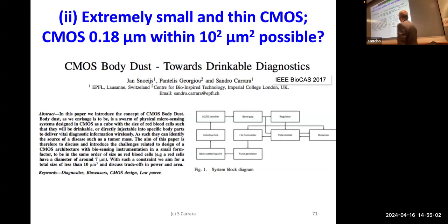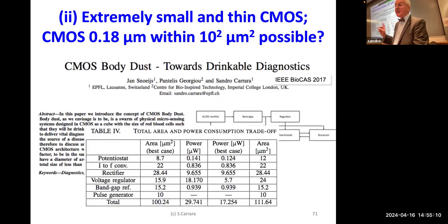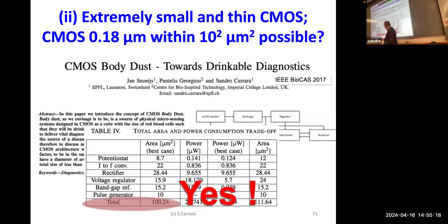So already in 2017, with a collaboration with my good friend Pandelis Georgiou in Imperial College, we designed a potentiostat, just the design. I'm honest, never fabricated, but in simulation, it was possible to have a 10 by 10 potentiostat, apparently, with CMOS 018, quite nowadays old CMOS technology.